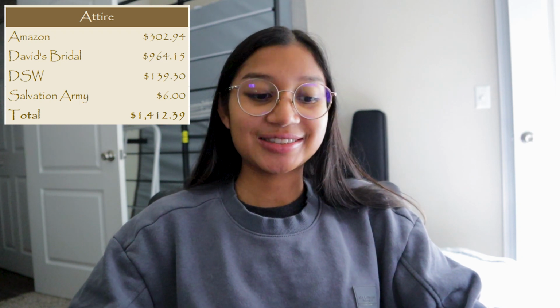But I got a pair of those silky pajamas. It was a long sleeve pants set. And I got that from the Salvation Army, actually. I thrifted that, and my sister found it while we were thrifting together in Charlotte, and I got it for $6. So that brings our entire total to $1,412.39, which is not bad. That was actually less than what I was planning on spending on my dress. I thought my dress would be somewhere around $2,000, but it ended up not being. And again, I could talk about that in a future video. But I'm super excited about this number. That makes me really happy.